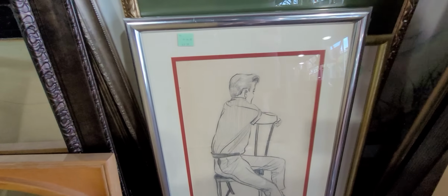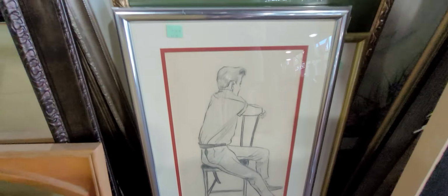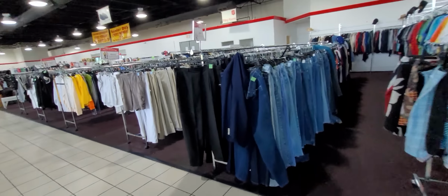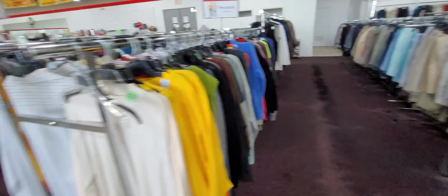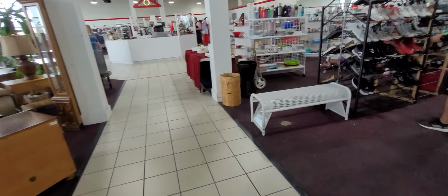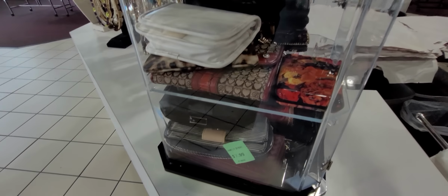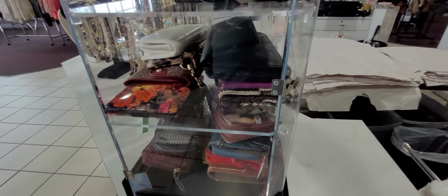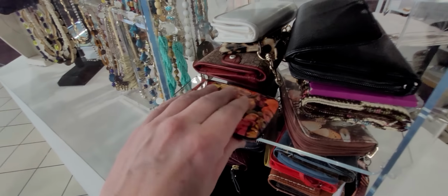Here's a self-portrait. That mirror. Self-portrait pencil drawing. Not sure of the year on that. So lots of clothes here. Shoes, whatnots. So we'll look through these a little bit.